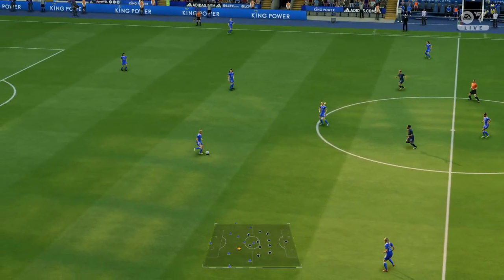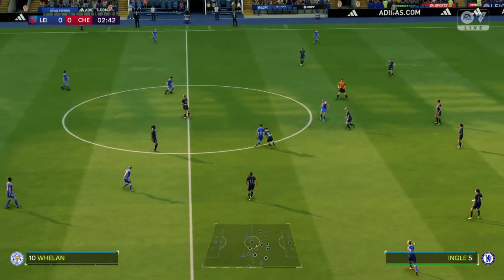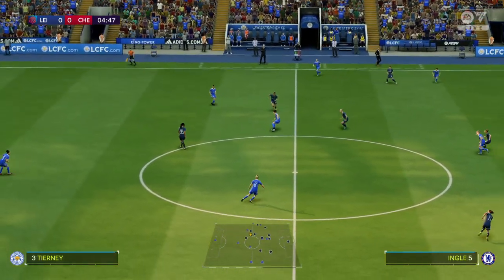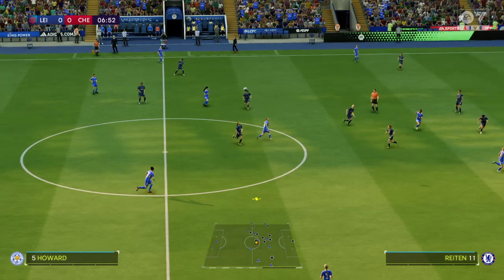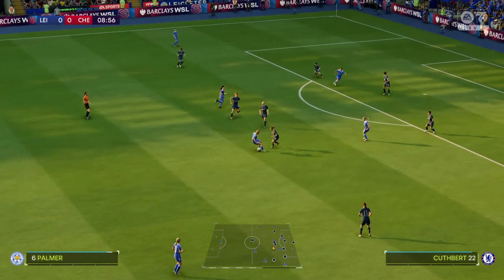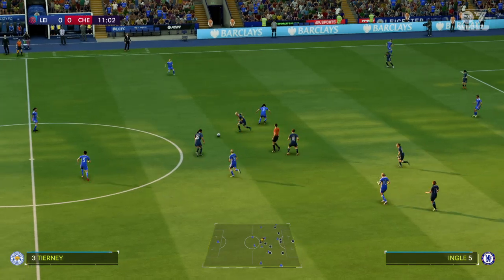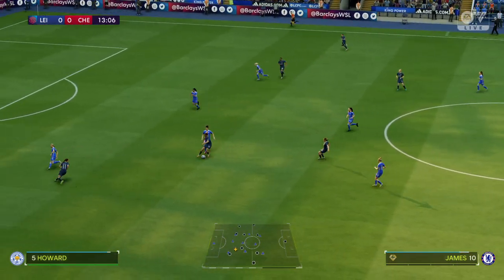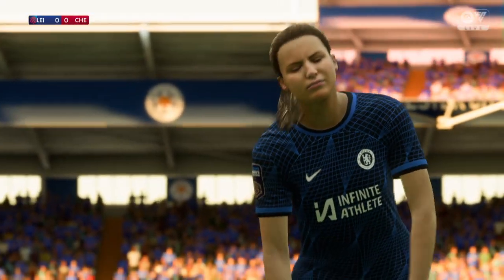So away we go then. Whelan. Julie Thibault. Sophie Howard. Passing and the movement is good here. Howard. A little sloppy on the ball there. Nicely played through. Went for it, and it wasn't a bad try. It's been hammered just wide.